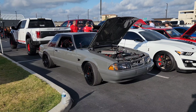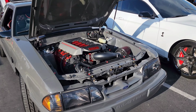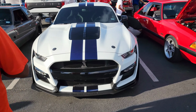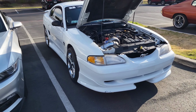Pretty nice. And we got a Fox body here. It's got a 5.0 swap on it. Seen this one before. Pretty nice. And then you got the Shelby GT500, carbon fiber wheels and package wing, everything. Another 5.0, pretty clean. And I believe this was the Shelby that was over there, I think. He probably just moved.